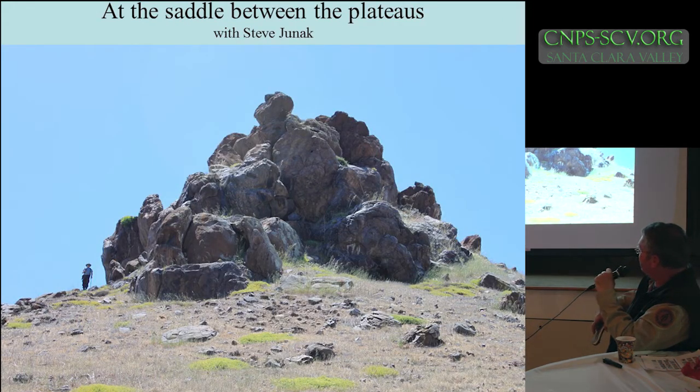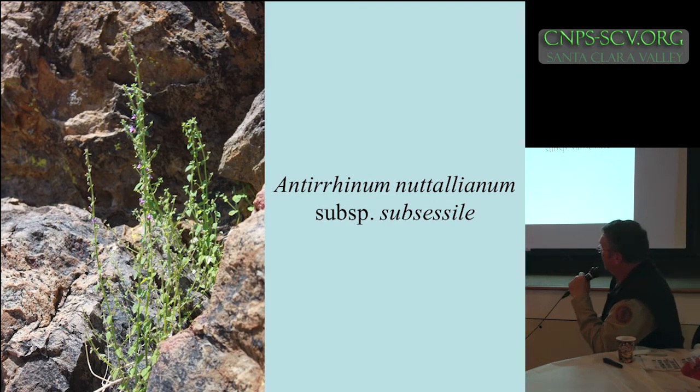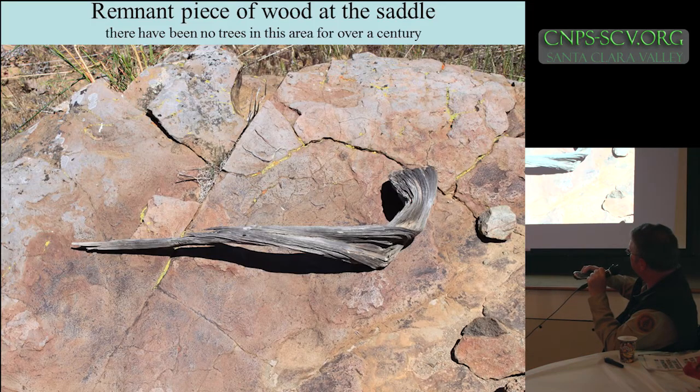Just to give you an idea of the scale of that area, that's Steve there on the left at the saddle between these two plateaus. And another plant that we found there, growing again in those rock crevices, Antirrhinum nuttallianum subsp., native snapdragon. We ended up seeing it in several places, and then found this piece of wood, and there's no shrubs, no trees anywhere nearby. I collected that.